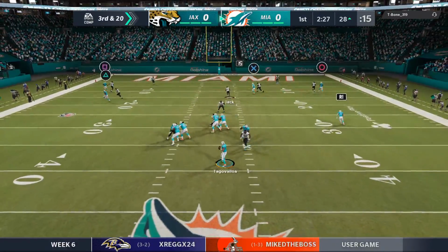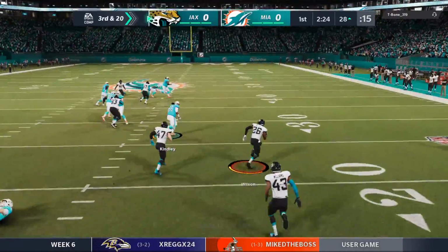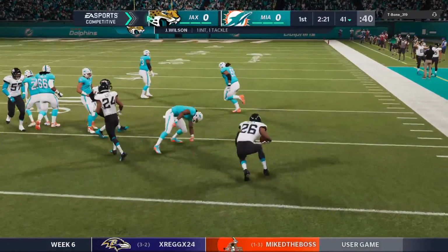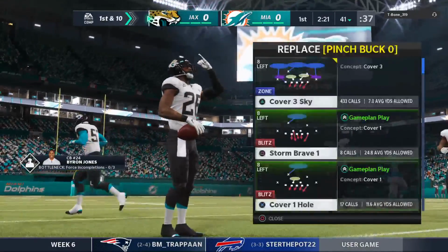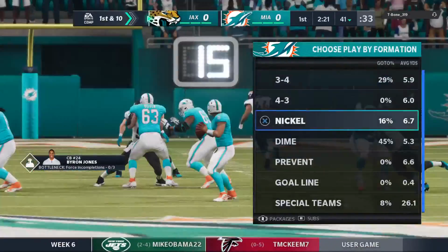From the gun, it's Tua. Into double coverage, and it's intercepted. Picked by Jared Wilson. And he will take this all the way up past the 40-yard line. Well, that is a quick lesson on how difficult this defense is to throw against. An interception on their initial drive of the ballgame.